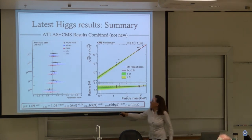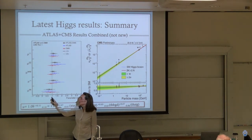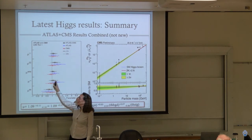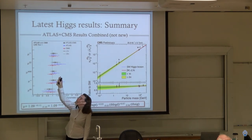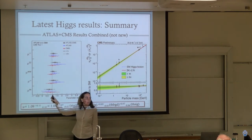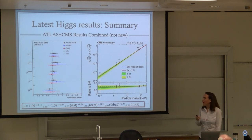This plot shows the prediction from the standard model Higgs boson compared to what has been measured. So one is the standard model prediction, and here's how we measured the B quark connection, the taus, each of the five big channels. So it's really lining up with what was predicted. So it seems to be Higgs boson as predicted.